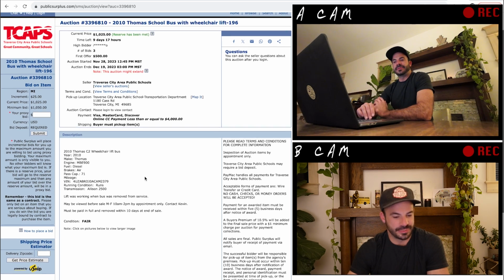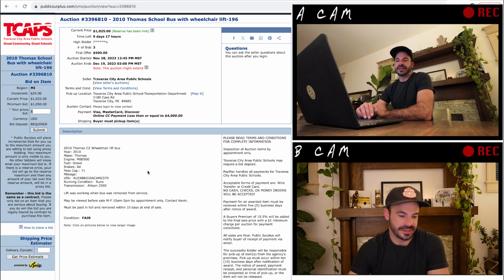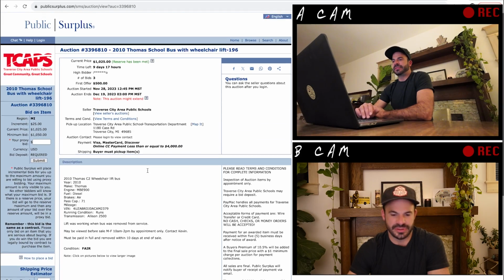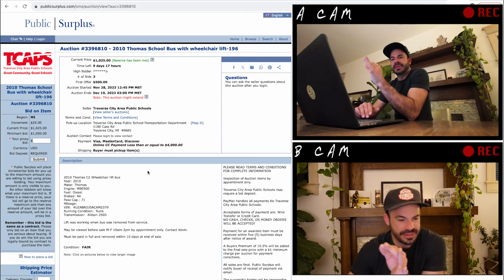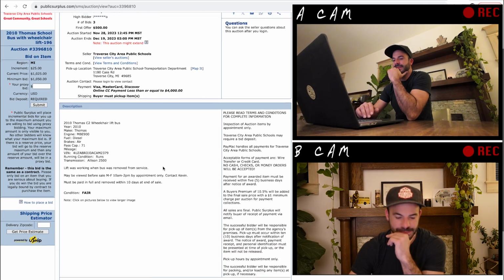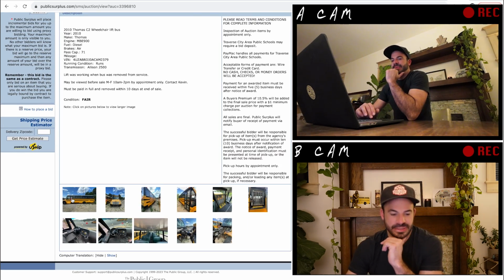It's a Thomas though, we're cool with that. It's got the Mercedes engine that we also like. It's a 2010, so it will have a fair bit of emissions controls on there, and it's an Allison 2500. I get the feeling this might be from the same school district selling the last one I looked at. I didn't really pay attention. But let's see what we got.